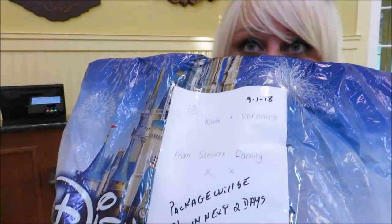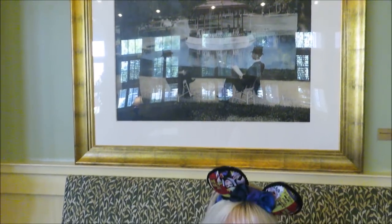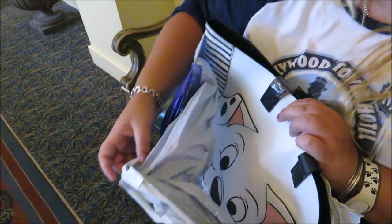You want to see what's inside? Yep. So what's in the bag? It's a Dalmatian bag. It's in the bag. A bag is in the bag. Yeah. That is so cool. Thank you so much, the Stewart family. I love it. Thank you.